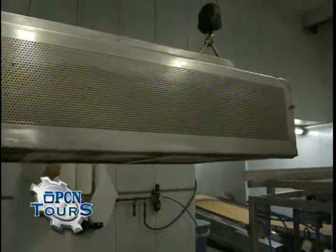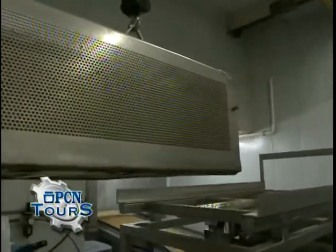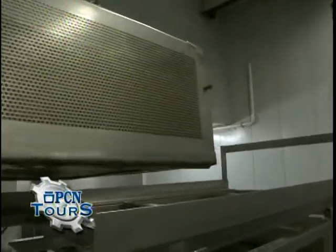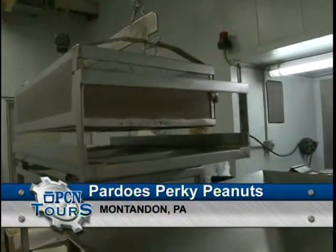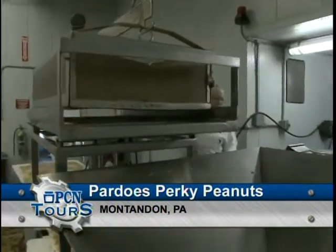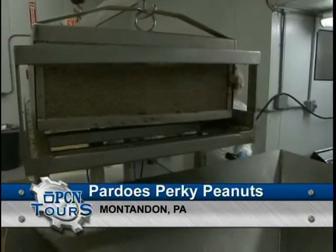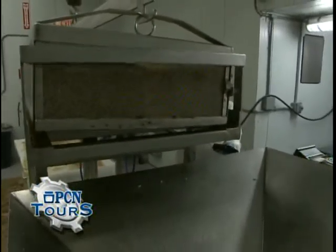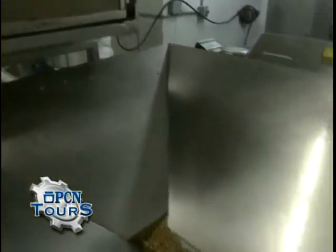The basket of nuts is then put up onto what we call the dump table, where it gets tilted forward. The front end opens up, and the nuts go into the hopper, where they go down onto the salting conveyor. Obviously, they get salt put on them, and it's one of the things we really monitor, because we can use different types of salt. For cashews, you'll use a real fine cashew salt. It sticks to the cashews better.